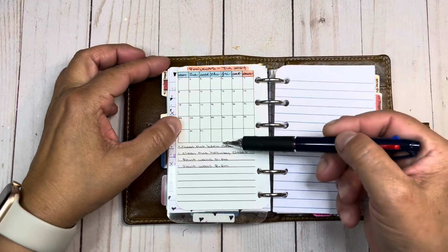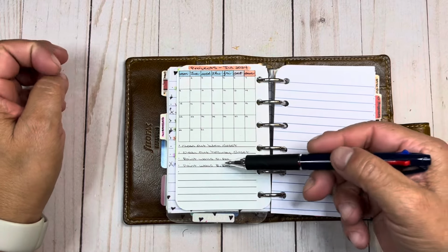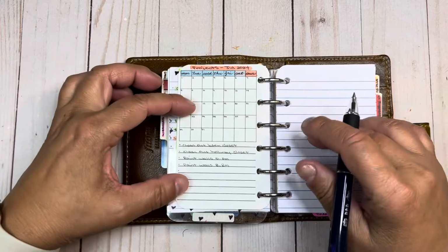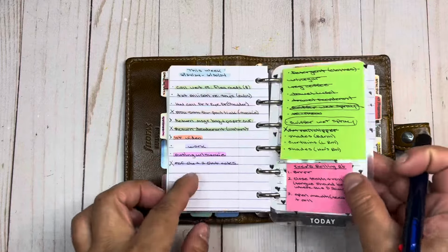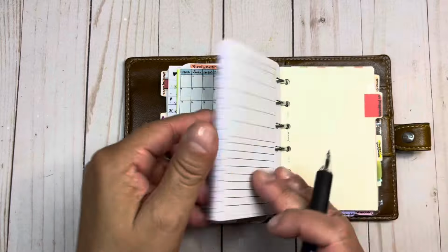So for July, these are the other projects that I have. I want to paint some walls, clean out the hallway closet, clean out the bedroom closet, and I have to declutter the basement. So that's probably, I need to write that down. So that is for the month. And then I have enough sheets for the rest of the year.